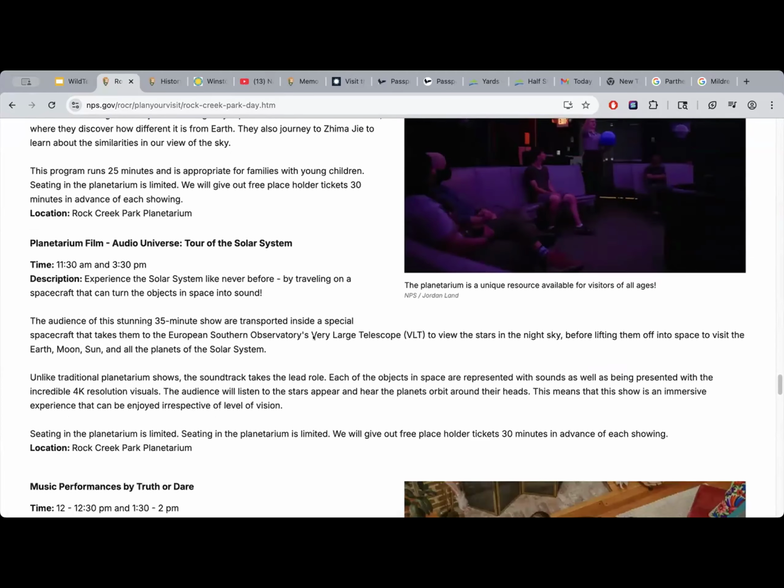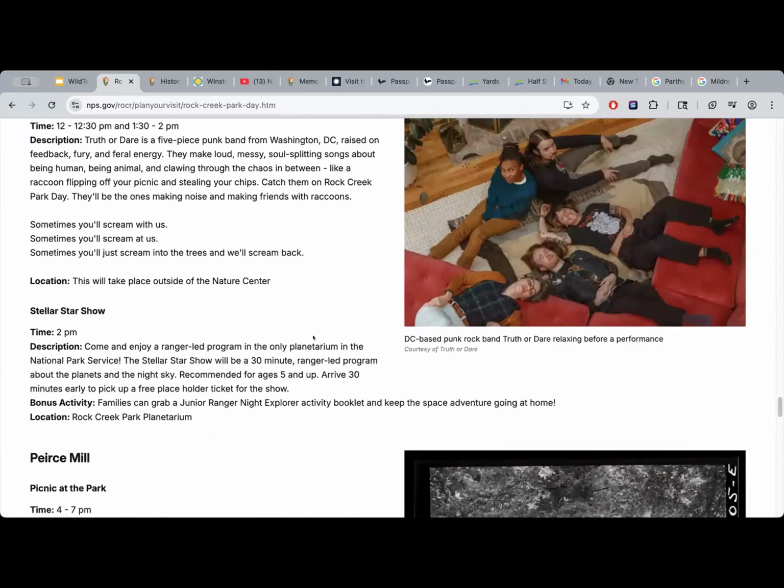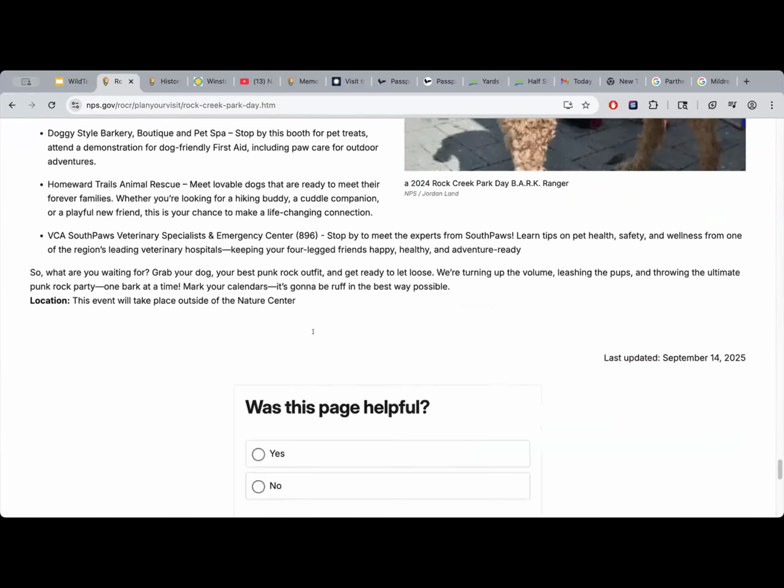Hey, I would love to go to their planetarium. That sounds amazing. Look at that. Please check it out if y'all can. This looks amazing. This really looks like a lot of fun. Any thoughts on Rock Creek Park in 135 years? A lot of picnics and a lot of walking.